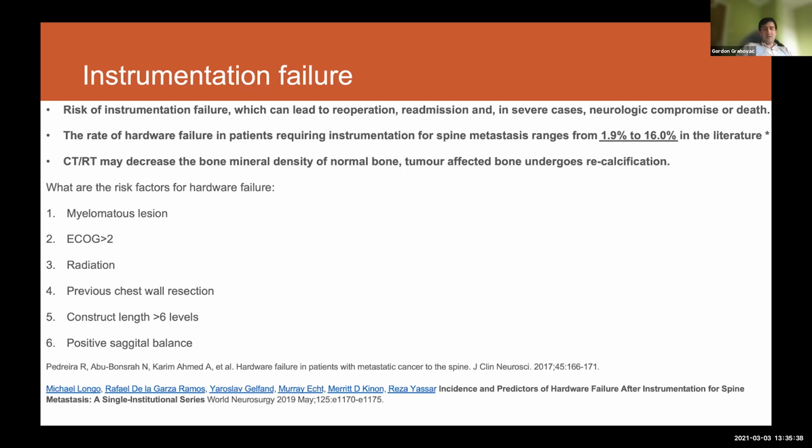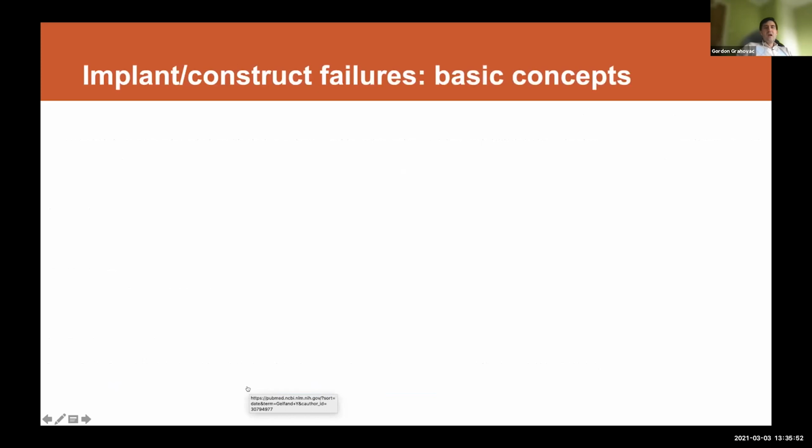When reviewing, each finding, such as the detection of myelomatous lesions, comes from one paper, and radiation comes from another, depending on how many patients they had specifically with multiple myeloma in certain groups. Next: implant failures and the basic concepts of construct failure.